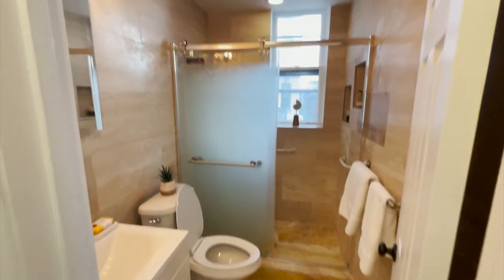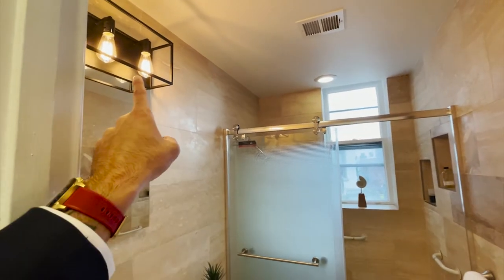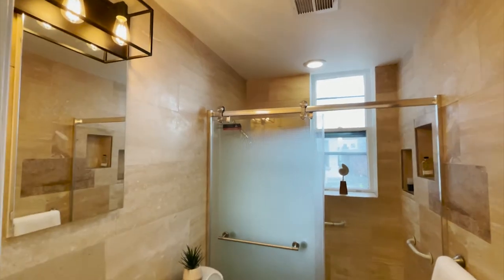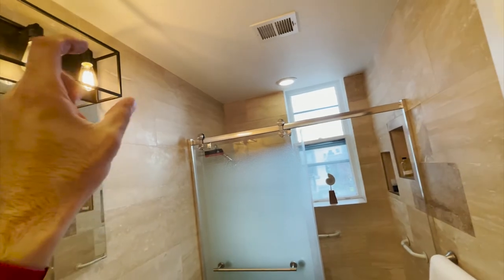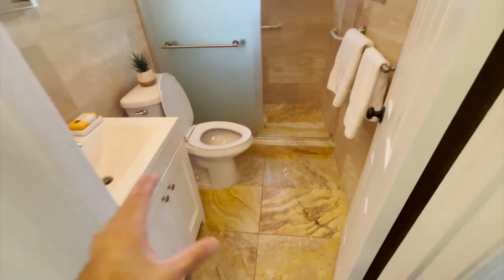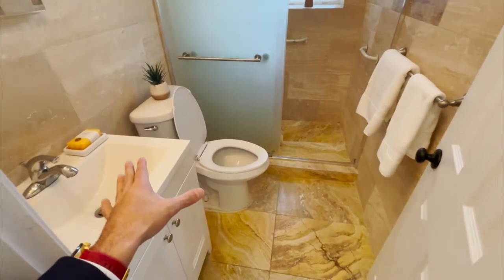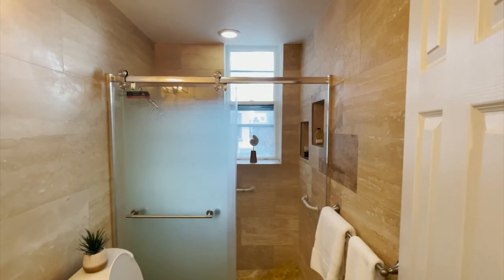Over here, bathroom. Again, I told you, we're not doing much with this, not in the budget. So we added a light fixture here, the matte black light fixture. A little bit of industrial touch, you know, something different, just added in there. And in the bathroom, we just cleaned this up. I already told you this vanity looked good. It was ready. And we just did a little bit of light staging in here.